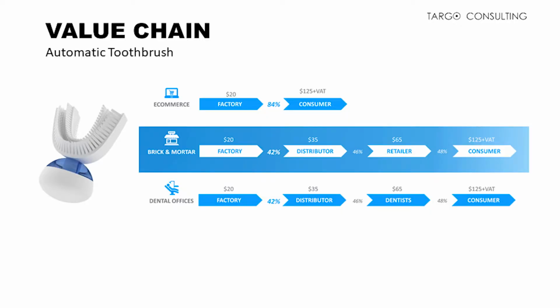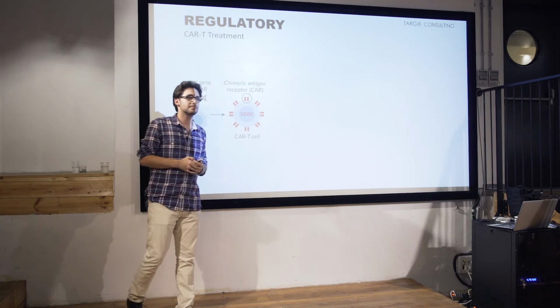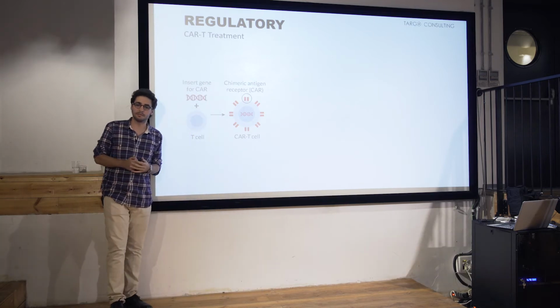And we can see here that they have 3 methods of distribution: through e-commerce, which is much more factory to consumer; brick and mortar, your local supermarket or what have you; and then through dental offices. And this sort of, we measure what the markup is and what the total value will be when it reaches the consumer. So this is a really important one.